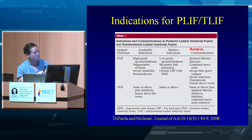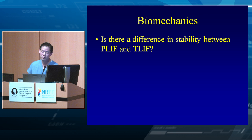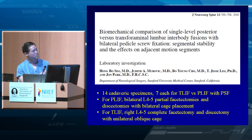So biomechanically, is there a difference in stability between a PLIF and TLIF? There have been multiple studies looking at this. I just picked one of the more recent ones, published in Journal of Neurosurgery by the Stanford group. They took 14 cadaveric specimens, seven of which they did essentially a single-level TLIF at L4-5, consisting of a right-sided facetectomy, compared with the PLIF, again L4-5 with partial facetectomies. All of these were combined with pedicle screw fixation.